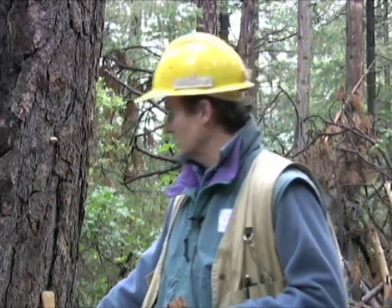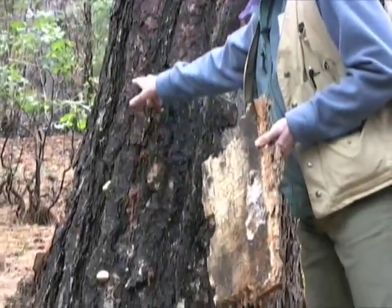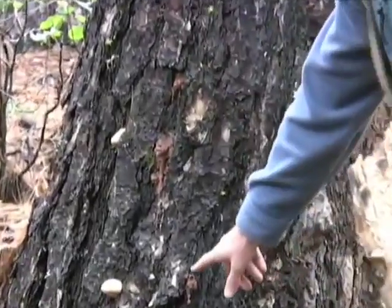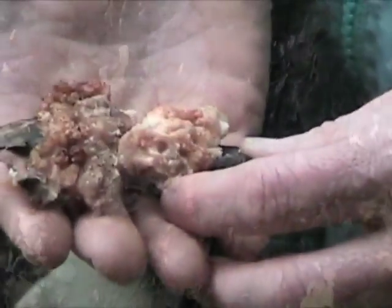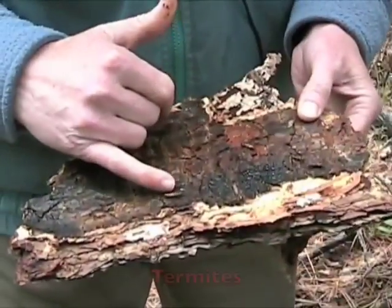When the western pine beetle is boring into the tree, that tree is defending itself by trying to pitch the beetles out. It's actually releasing resin, and that resin is an attractant for the red turpentine beetle, which attacks at the base of the tree. All these big pitch globs, we call them pitch tubes. These are termites.